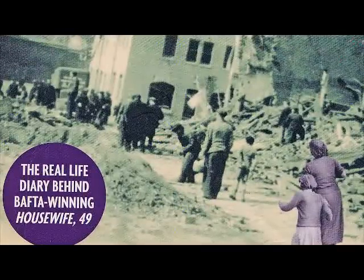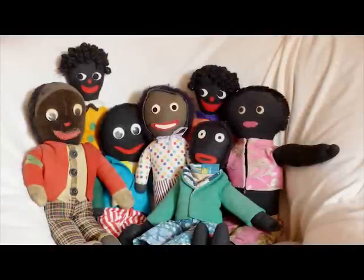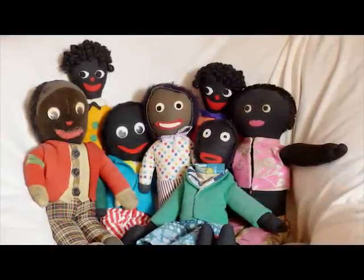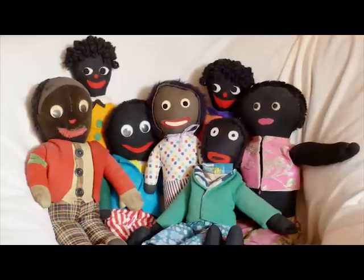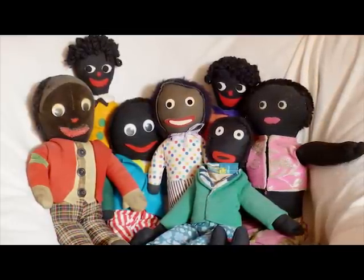One customer of the Ginger Pop shop told us how she was evacuated to live with her grandparents in the countryside. She had very few toys, so her grandmother made her a Gollywogg from scraps of fabric, but his black hair was made from the fur of the rabbit they had eaten for dinner.